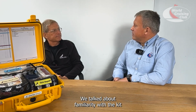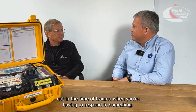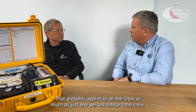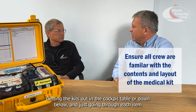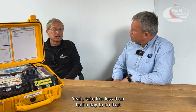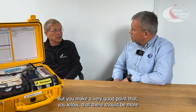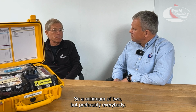We talked about familiarity with the kit, and of course that just means that when you're searching for the items, it's not in the time of trauma when you're having to respond to something. That probably applies to all the crew as much as just one person on board. Getting the kit out on the cockpit table or down below and just going through each item and discussing what you've got, so anybody could respond with finding that kit in the time of need. Yeah, it'd take less than half a day to do that with the entire crew. But you make a very good point that there should be more than one person on board who's familiar with where things are. So a minimum of two, but preferably everybody.